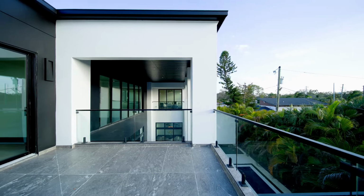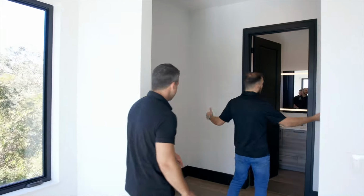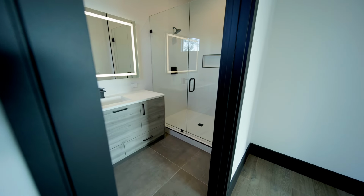So you walk in here, this is where the closet would be. The only reason I haven't done the closets in the secondary bedrooms is because I don't know if it's going to be a girl or a boy, you know, long dresses, short dresses, where they're hanging. Understood. So these are going to be up to the client that purchases it.